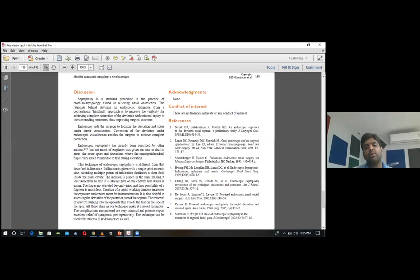Creation of the septal window or a working window increases the exposure and creates room for instrumentation. It is also helpful in assessing the deviation of the posterior part of the septum. Once we remove the anterior cartilaginous deviation, we can actually perceive what is what and we have a better visualization. The removal of the spur by pushing it to the opposite side of the opposite flap avoids the tear on the side of the spur.